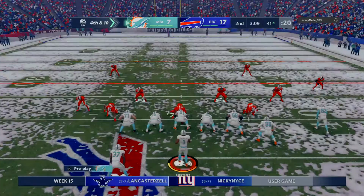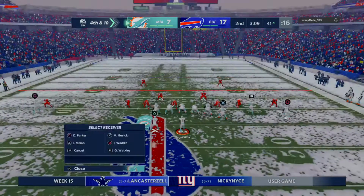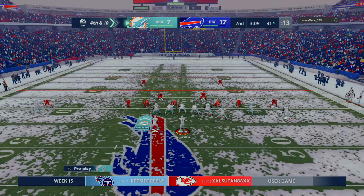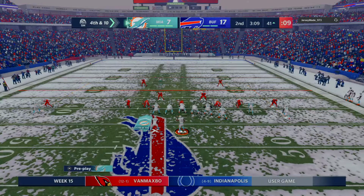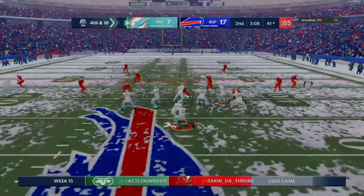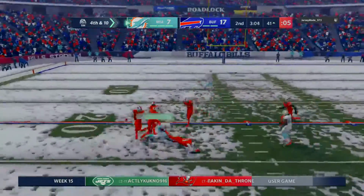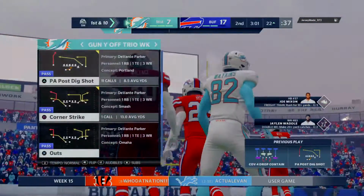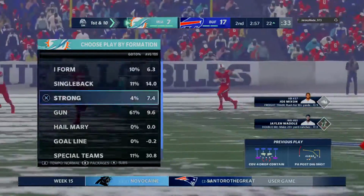So taking a risk here early in the new year, they're going to go for it. Tagovailoa going for it on 4th down. And he's got this down almost to the 20 before he's dropped. 4th down, no problem. 19 yards that time, but now it's 1st and 10.